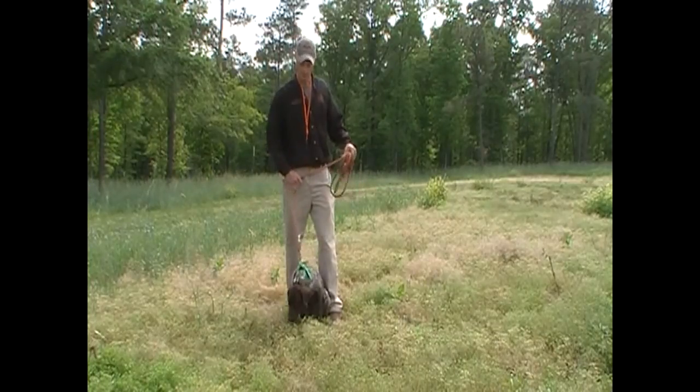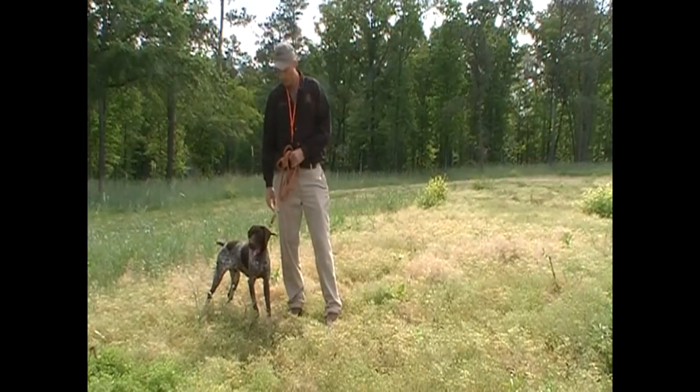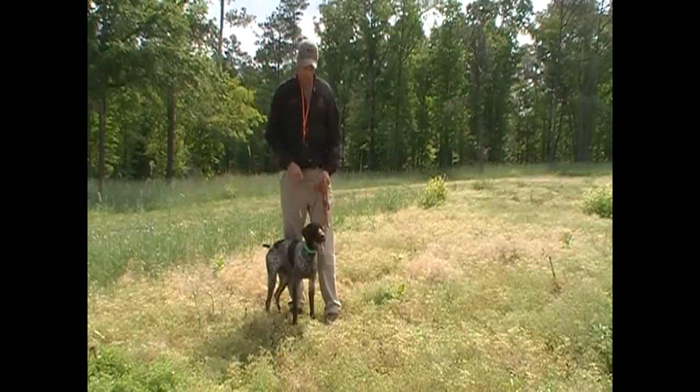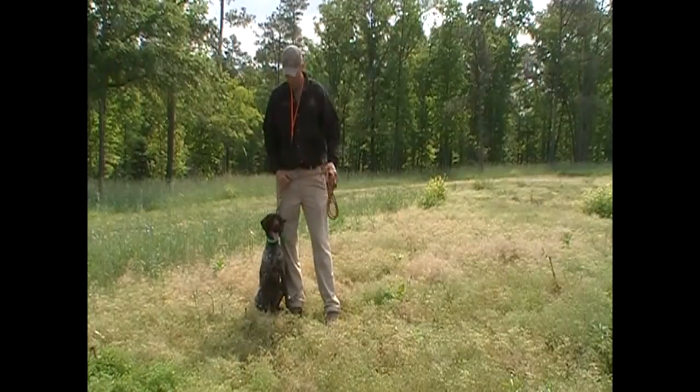I encourage you to look at everything and always get with a reputable trainer, and according to your dog's ability, use whatever method works best. Cash has seen some birds in the past. He has seen some gunfire. But what we're going to do today is I'm going to show you how we introduce him.